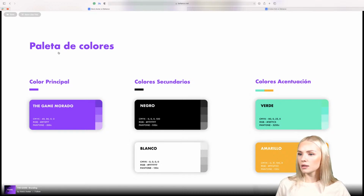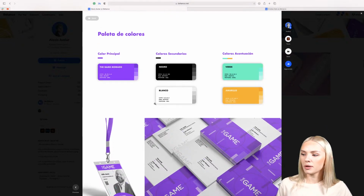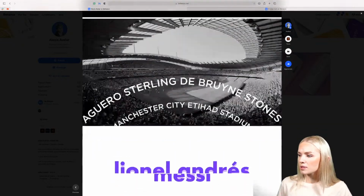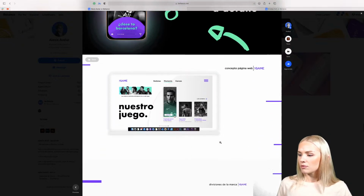How do I get out of here? Okay, here. All right, so that's my only tip here. Otherwise, everything looks great so far. So either make this Blanco one a little bit lighter or the Negro one a little bit darker. Cool. Love the color palette here again. Love the mock-ups. And you're going into depth and you're creating these animations. So this is awesome. Really, really great.